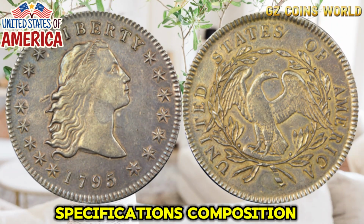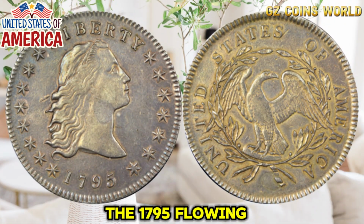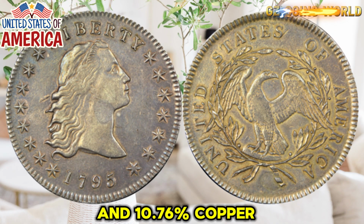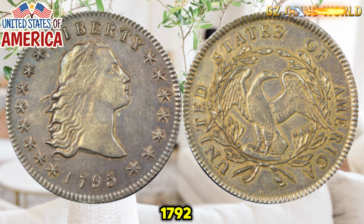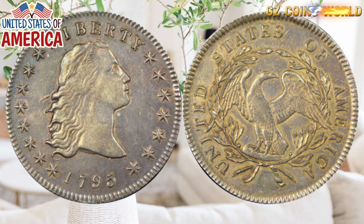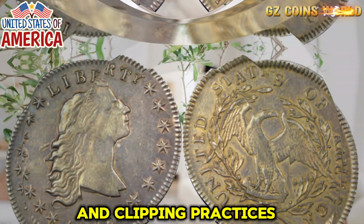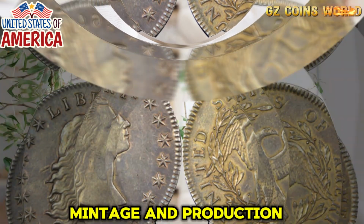Chapter number 3: Specifications, Composition, Weight, and Dimensions. The 1795 flowing hair half dime was composed of 89.24% silver and 10.76% copper, aligning with the metallic standards established by the Coinage Act of 1792. The coin had a diameter of approximately 16.5 millimeters and a weight of 1.35 grams. The edge of the coin was reeded, a feature implemented to deter counterfeiting and clipping practices that were prevalent concerns during that era.